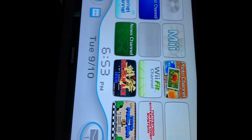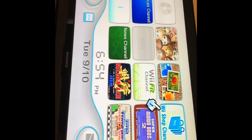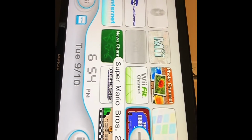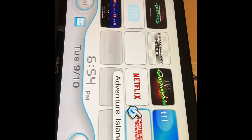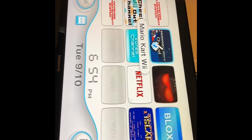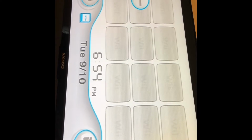and it looks to be loaded up with, let's see what it's got on here. Mario Bros 2, 3, Golden Axe, Ninja Turtles, Punch Out, Adventure Island, Mario Kart Channel. Is that Onslaught? Never heard of that. Whatever Onslaught is.